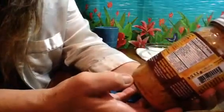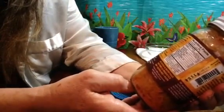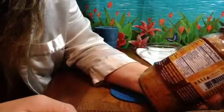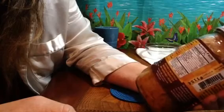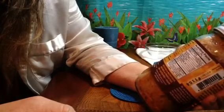So, I'm kind of excited to give this a try. Manufactured by the Pickled Planet out of Ashland, Oregon. Keep refrigerated.